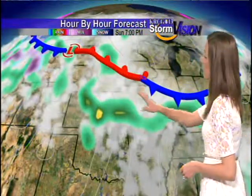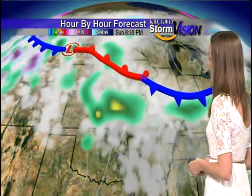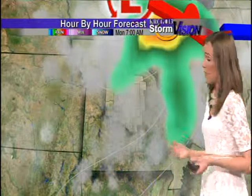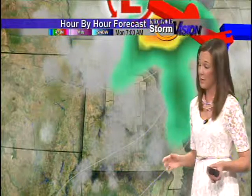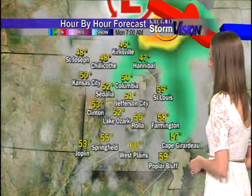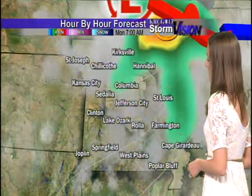Here's a look at our hour-by-hour forecast. You can see the rainfall coming from that frontal boundary. We do have another one that is going to move through tomorrow night into Tuesday and Wednesday, giving us a good chance for more severe weather on Tuesday night into Wednesday, or over the early morning hours on Wednesday. You can see by tomorrow morning, most of the rainfall will be moving out and our temperatures will drop to right around 50 degrees for our lows.